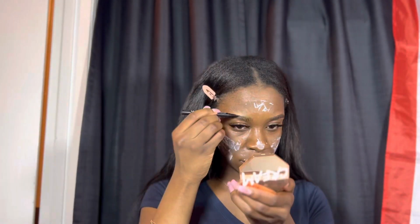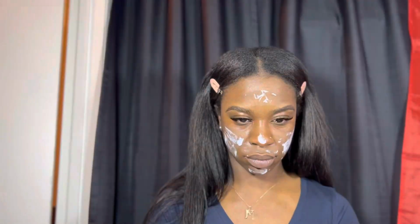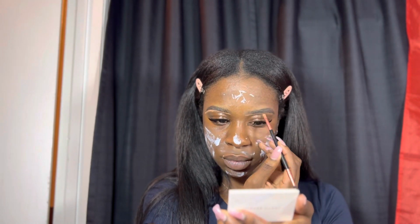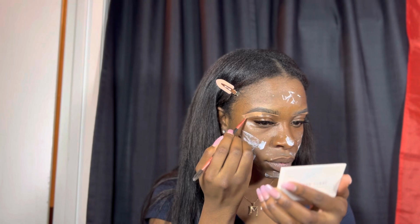Just wanted to let y'all know this is the first time in a very long time that I've actually done a full face on myself. Typically now when I'm going out, I just do like an everyday natural beat or soft glam. However, I did want to switch it up because it is Valentine's Day. I wanted something a little bit more dramatic, pink and girly, you know?